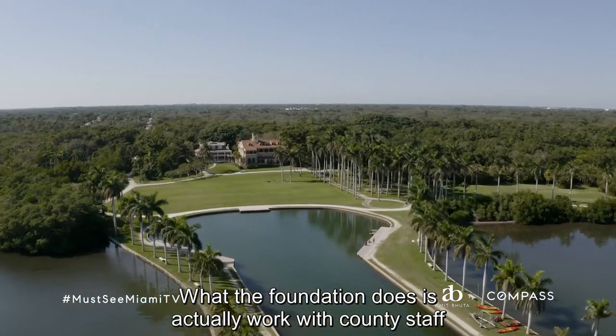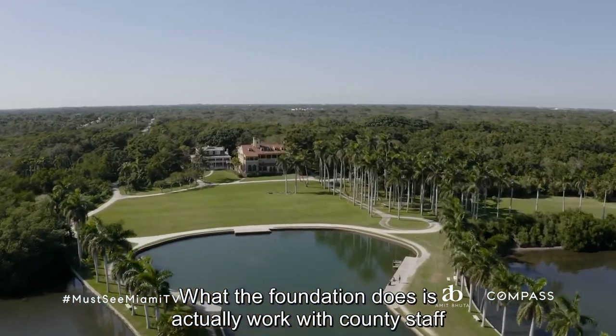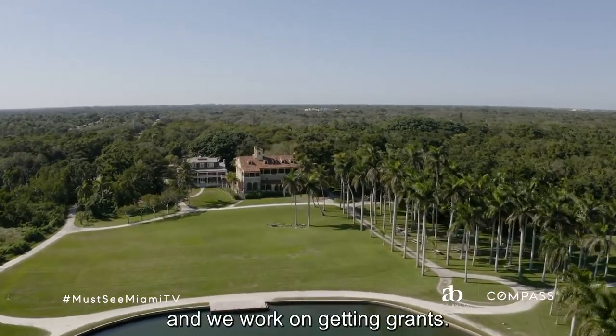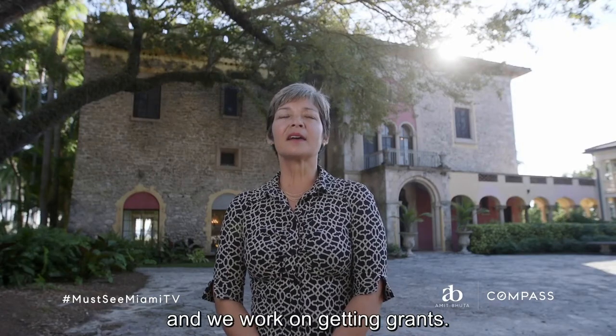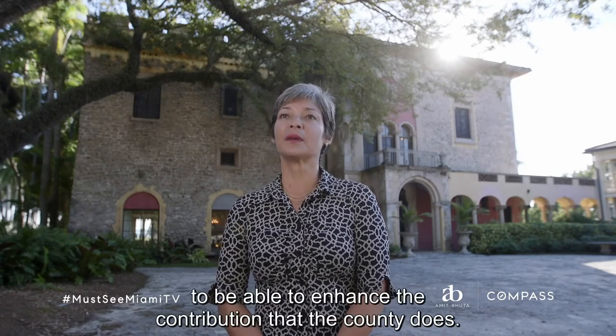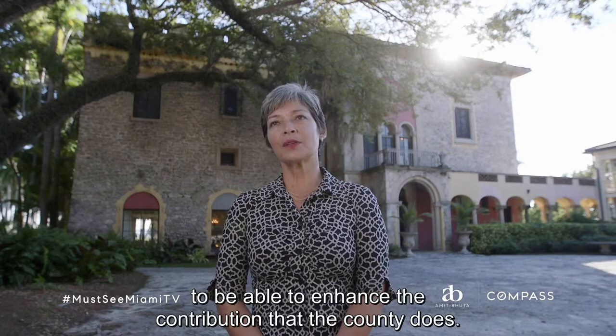What the foundation does is work with county staff who are responsible for the operations of the estate, and we work on getting grants. We work on bringing funds to the estate to be able to enhance the contribution that the county does.